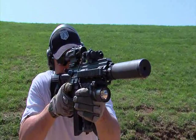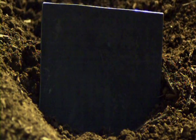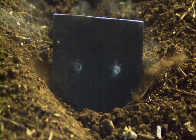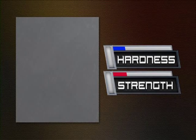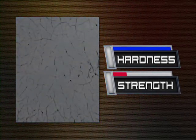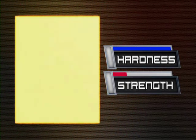When a bullet is fired at the truck's armored exterior, the strength of the hardened steel is such that the metal absorbs the force of the velocity of the bullet. With the velocity absorbed, the reinforced steel causes the bullet to break up on impact. Creating hardened steel is a three-step process. First, the sheet is heated and then rapidly cooled, resulting in a hard but brittle material. The steel is then heated a second time in a process known as tempering, increasing its strength.